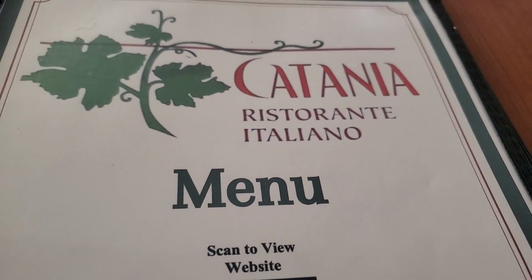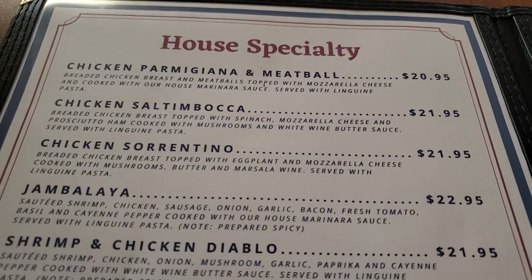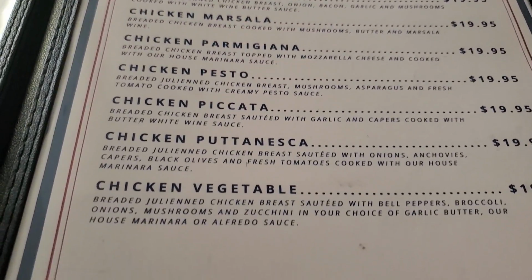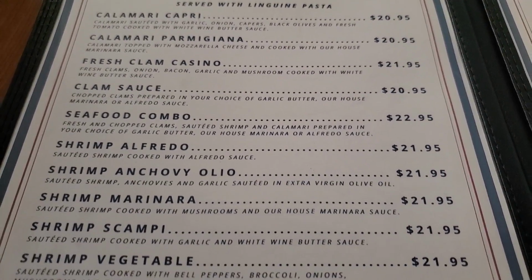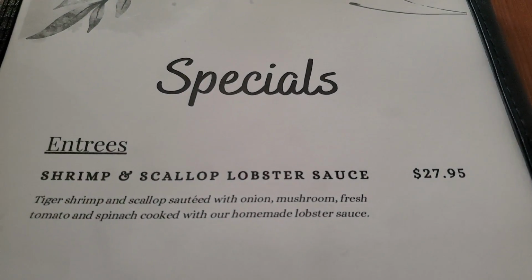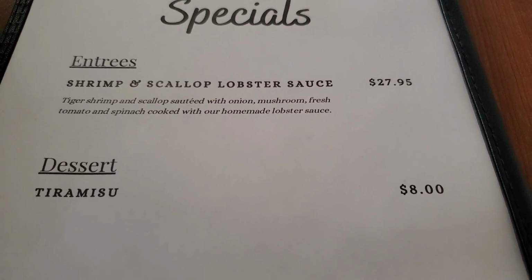So this is the menu. I'm going to show it. And you can see many different Italian dishes. So this is Catania Ristorante Italiano's menu. And they have many things: chicken parm, steaks, chicken, seafood, and sandwich and salad combos if you're into lunch. And some specials: shrimp and scallop lobster sauce. Wow. And dessert, tiramisu.